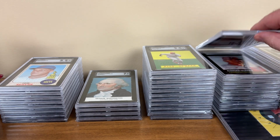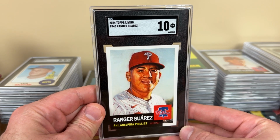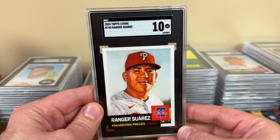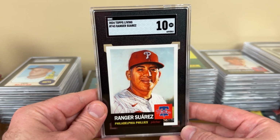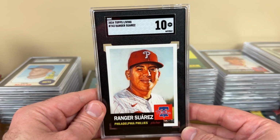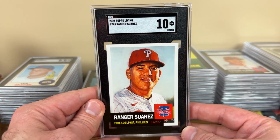Next up, I got a group of Ranger Suarez Topps Living cards. So just wanted to make sure I had a Gem 10. Had a few that I felt pretty confident I'd pull in at least a 10. I think I sent like 5 of them, so a number of these will be hitting the eBay store.